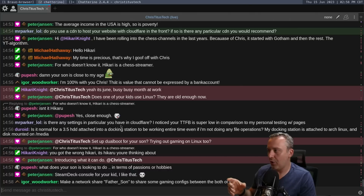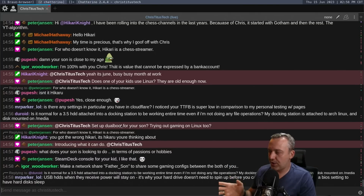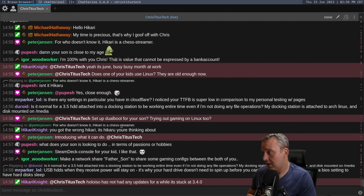Probably going to try HoloISO again and see how that goes with Steam OS, because man, Steam OS is looking pretty darn sweet. Yeah, the Steam Deck console for your kid. I mean, a lot of people don't give Steam credit, man. That Steam Deck is damn good. I thought it was all hype, and I even talked down on it before it came out, but then I got it and I was like, Steam did a damn good job. They really did.